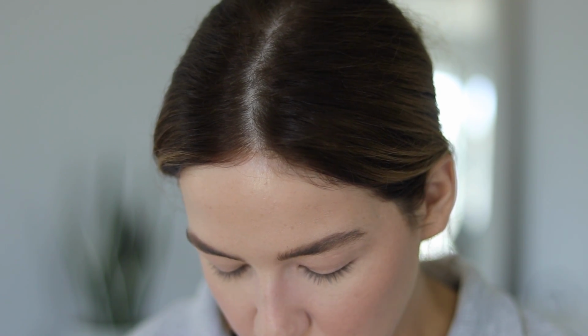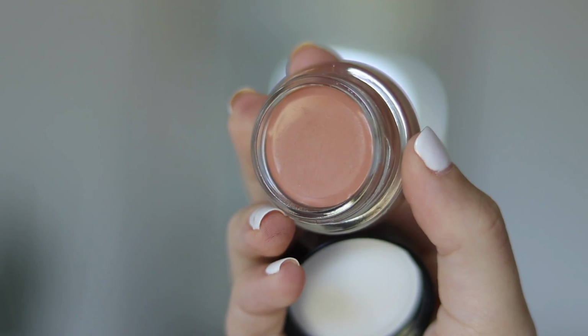Okay, let's move on to eyes. I've been seeing these and I don't know why I've been avoiding getting them, but I got one. It's the new Maybelline Color Tattoo in Urbanite, and it's very reminiscent to me of a MAC paint pot. What is that shade? Painterly. It's a little like Painterly and Groundwork, if you're familiar with those paint pots from MAC.